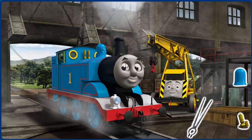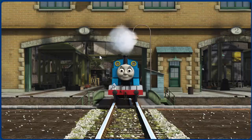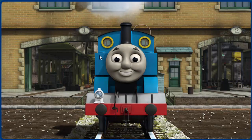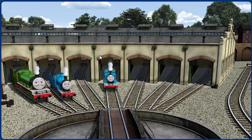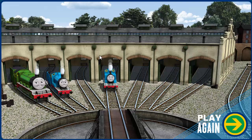Thomas's dome is broken. You fixed it! Thomas is ready to get back to work. You helped repair Henry and Edward and Thomas. You did a great job.